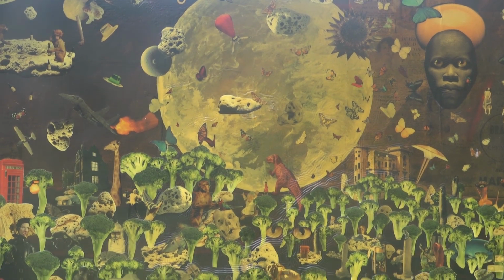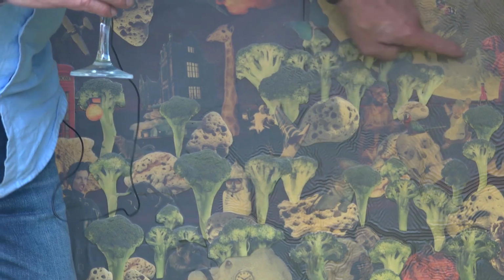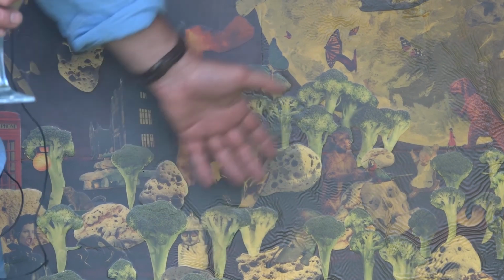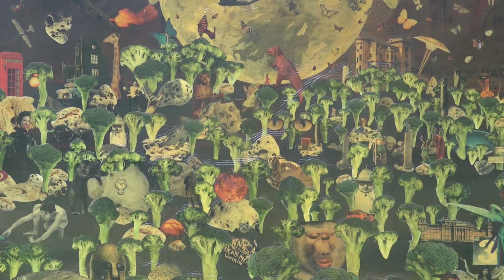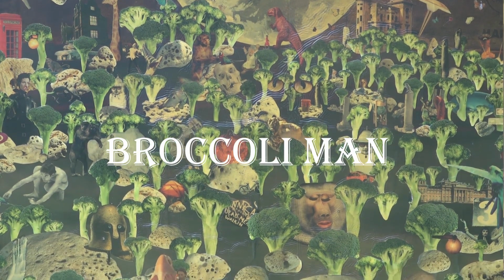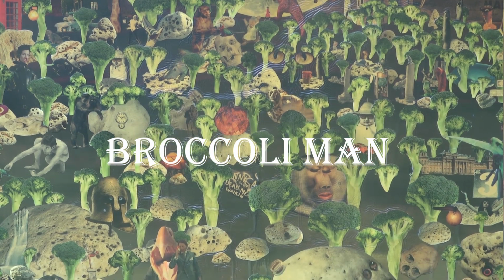This is full of broccolis, and broccoli is a very good vegetable to eat as well. It also looks like a tree, which is why I've used it in several places in what I've called the broccoli jungle. It's one of my fastest selling prints now, the broccoli jungle.